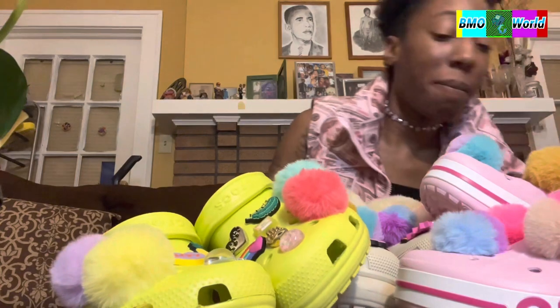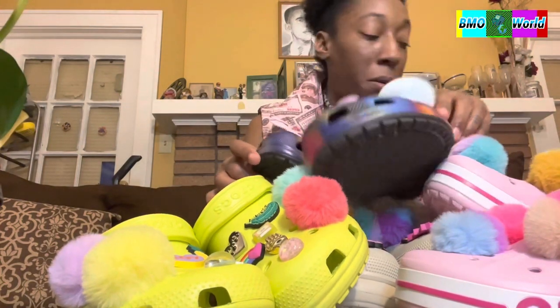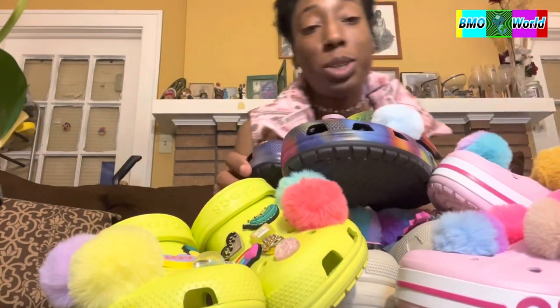These are my 5 clogs with a fur ball situation Jibbitz charm.